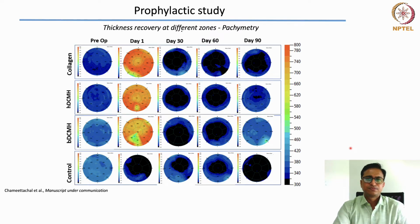So these are the pachymetry analysis, where the thickness of the cornea can be measured. If you see here, the scale is given. Typically the cornea has a thickness of around 400 to 500 micron. At 90 days, in most of the cases, in collagen or in control, the thickness is much lesser than that. But in case of HDCM or BDCM, though at the beginning the thickness was elevated because we put hydrogel, after 90 days the thickness is brought back to around 420 to 460 micron. So that's a very good indicator for corneal tissue regeneration.